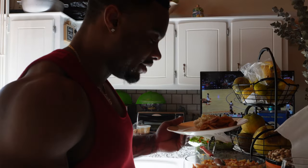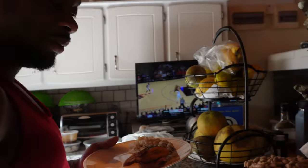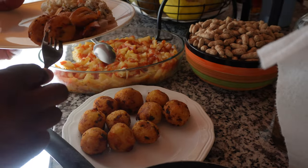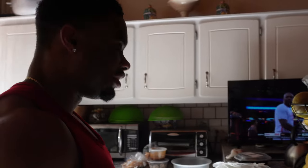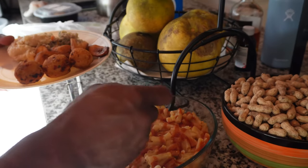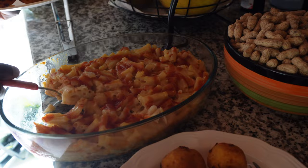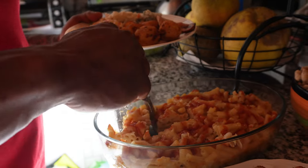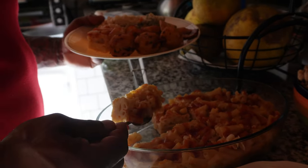Let's try this. Breakfast balls are amazing. Definitely not a Christmas like we have back in Canada. No turkey and stuffing. And rice. Some mac and cheese. Real homemade mac and cheese, with the ketchup on top. People are gonna hate, but too bad. Don't knock it until you try it.